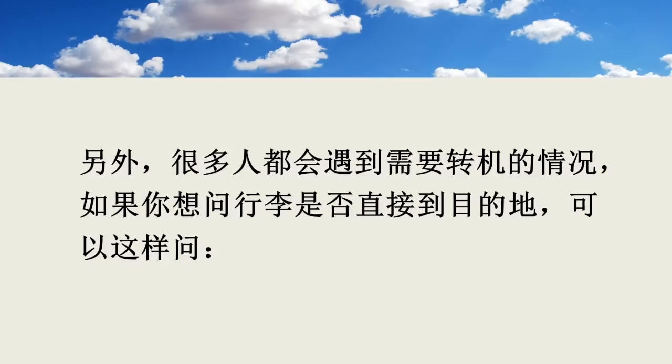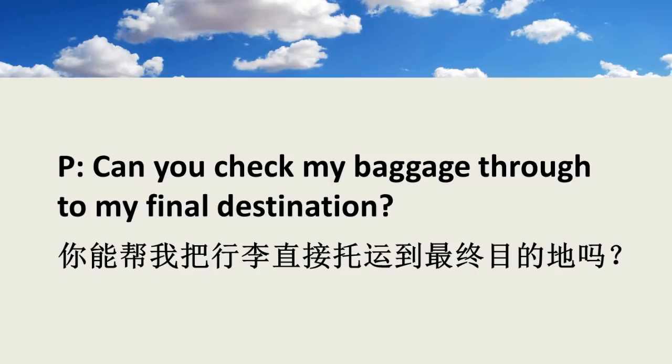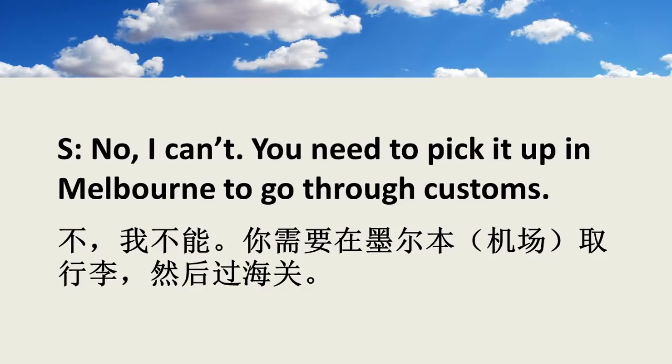另外啊，很多人都会遇到需要转机的情况。如果你想问行李是否能直接到达目的地，可以这样问。Can you check my baggage through to my final destination? 意思就是你能帮我把行李直接托运到最终的目的地吗？如果我们坐的是国际航班呢，通常情况下是不可以的，是需要我们中间把行李取下来，过好海关之后再到下一站。不，我不能，你需要在墨尔本机场取行李，然后过海关。No, I can't. You need to pick it up in Melbourne to go through customs.